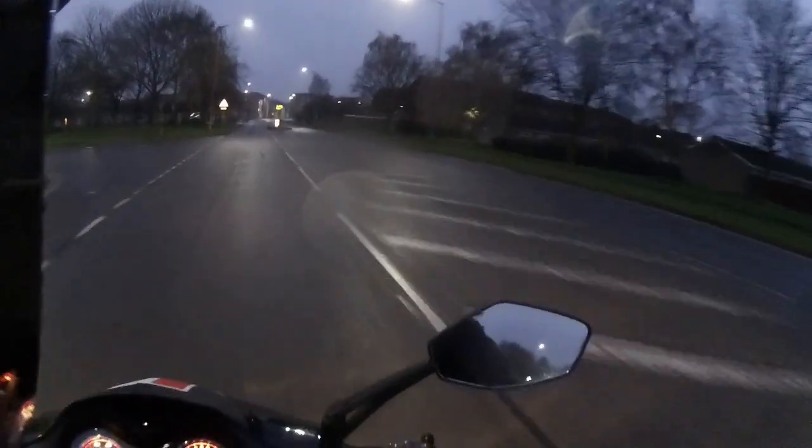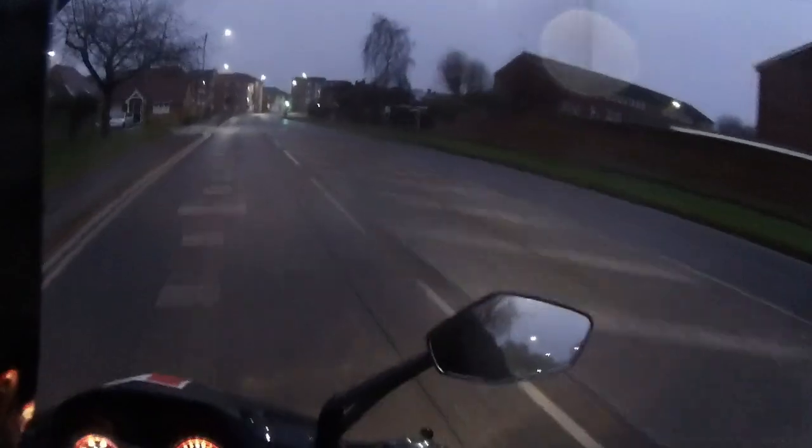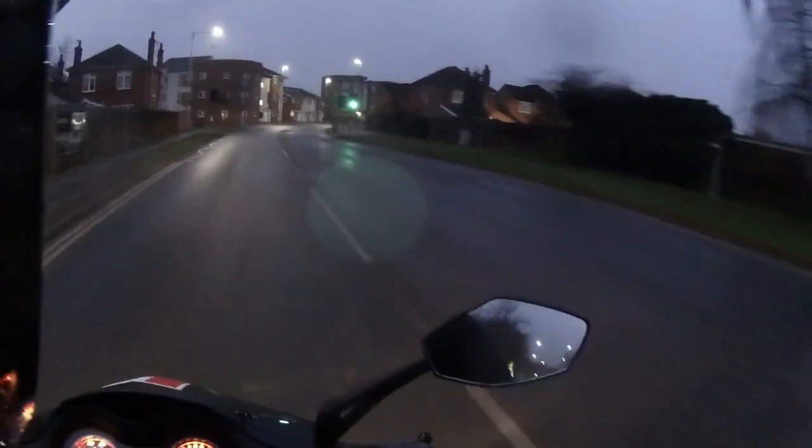And we've got the 10k on the bike. I can now head back to the garage and get myself a cup of coffee. Warm myself up. Already got the hot aches in my winter gloves as well.